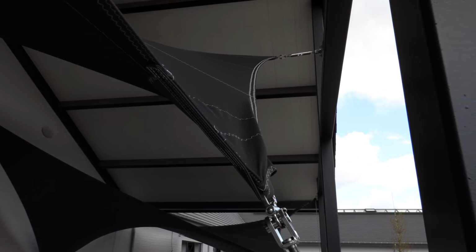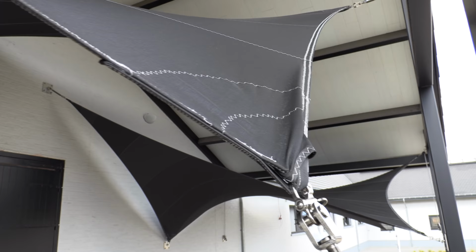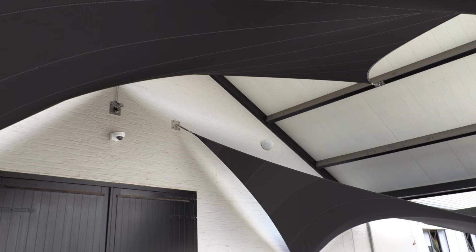So maybe I can show you the textile. I think it will be really cool when we switch on some lights below the textile, because it gives a really nice reflection. So I think at night, when we have some lamps here, we're going to have a really cool atmosphere. So yeah, I'm happy.